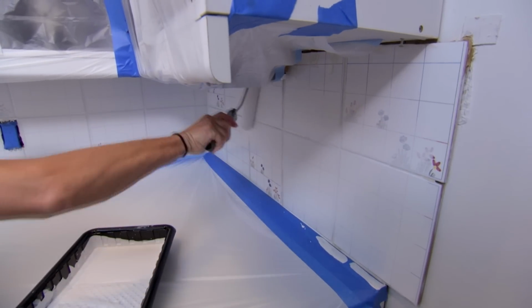For this particular surface, because it's glossy, we need to use an adhesion primer. This stuff will stick to anything. That's great. Okay. Priming is done. Let me show you the paint.